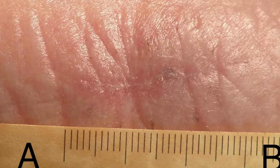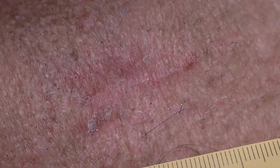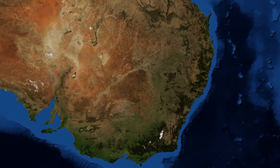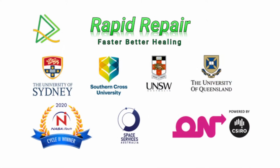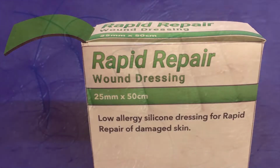But what if we could heal wounds in days rather than weeks, without stitches, staples or glue, and with minimal scars? Hi, I'm Dr. Rosemary Craig, Rural GP, Innovator and Chief Technology Officer of Rapair Medical Devices, based in the beautiful Northern Rivers of New South Wales, Australia. Our team of award-winning doctors and postdoctoral researchers have developed technology to rapidly repair damaged skin.